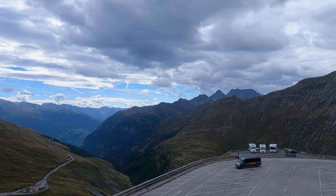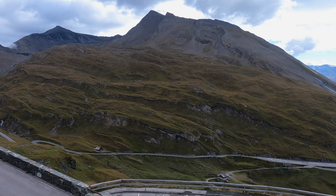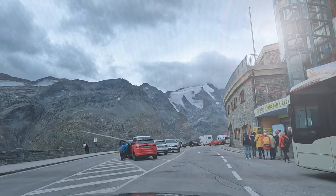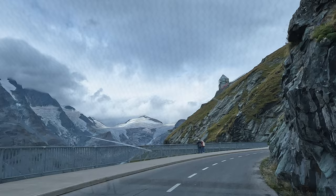It is. As I say, these roads are not as steep or as bendy, so you can get coaches, big motorhomes, bikes, everything up here. There's lots of passing places, lots of parking places. And a panorama restaurant. More motorhomes. Oh, there's sun on the glacier there, look. That's pretty. Look at that. Oop, there's a queue.